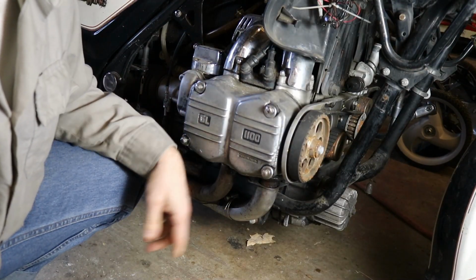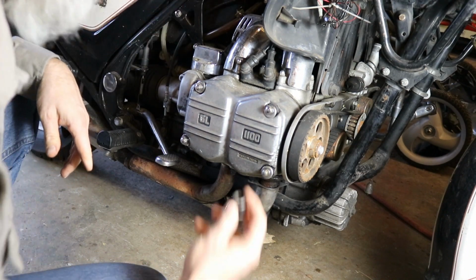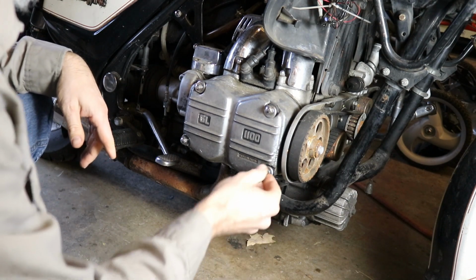All right, we're gonna see what we got here behind this valve cover. This is the mystery bit. See what is shaking here.